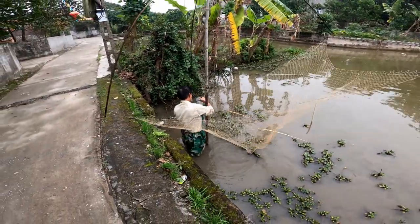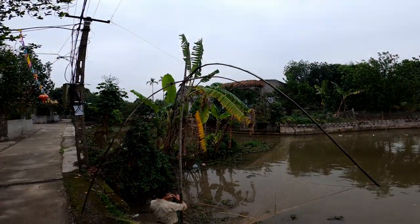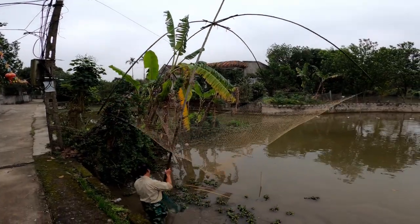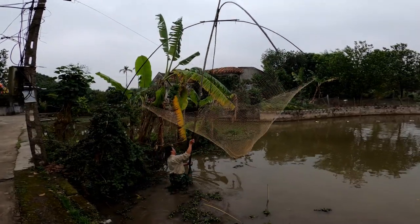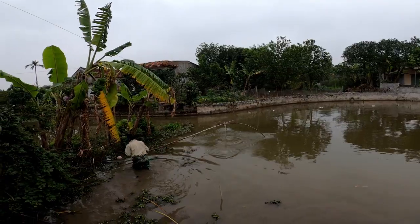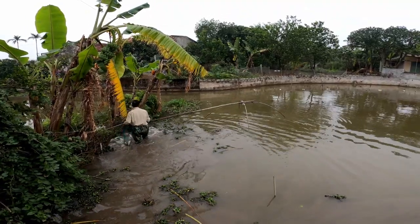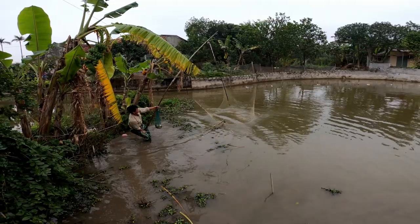Okay, so we're probably going to get to see it in action. This is really cool. You've got two bamboo rods here bent over, and they've got the net. So he's got that up there like that, walking around in there. There's a rock on there to weigh it down, so he's now just kicking all the fish into that area.